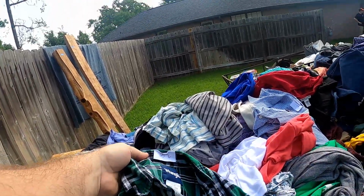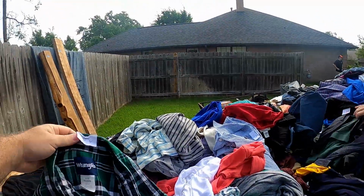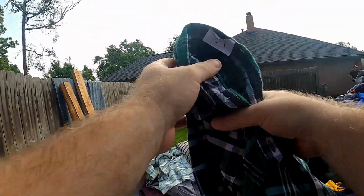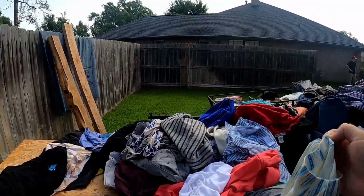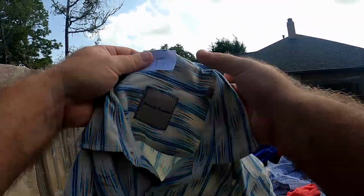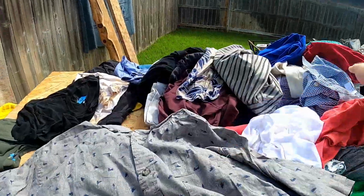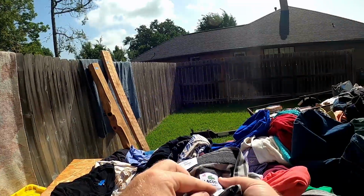Tag. It's a vintage Wrangler tag. Is it vintage? Yeah. Curl snap. Yeah, we'll do that. How much is it? $3. Man, it's a nice shirt. I know. There's no way it would cost.